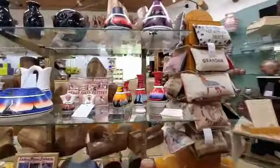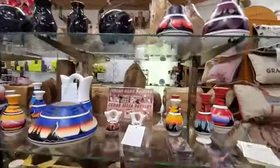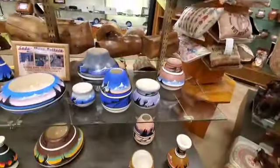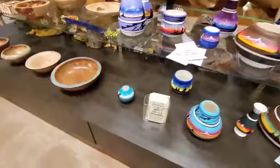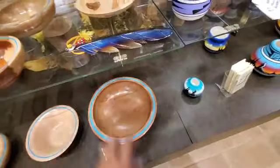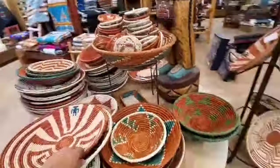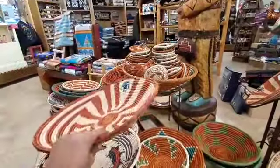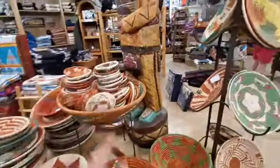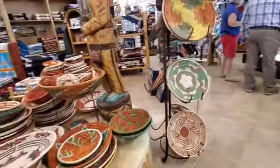Wow, this is a handmade. The basket. Wow, it's cool. Sugar. They make it on sugar. The basket. It says Cherokee on it. Oh, nice.